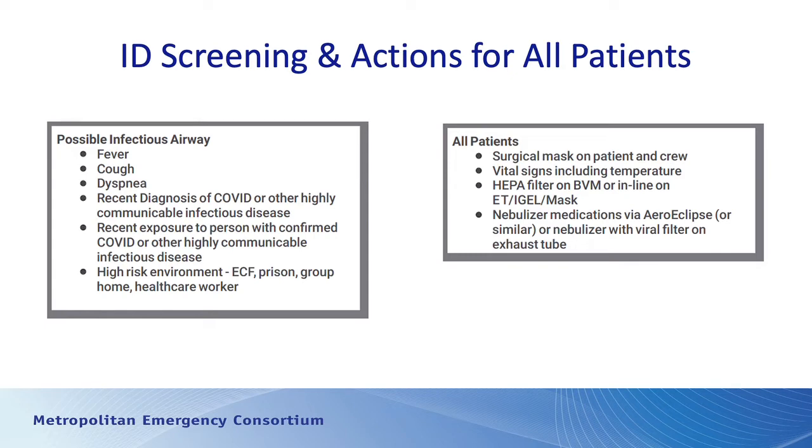For all patients, as the box on the top right of the algorithm says, we're going to wear a surgical mask on the patient and crew. We're going to obtain vital signs as part of that standoff assessment or shortly thereafter. If we have to use airway procedures, we're going to put a HEPA filter on the tube, or we're going to use a BVM that has a HEPA filter in it, and I've got a slide with some pictures. So essentially, if the patient needs to be ventilated with a BVM or an iGel or an endotracheal tube, we're going to put an inline HEPA filter in place, or we're going to have a BVM that has a filter in it. Again, that's to catch the secretions during exhalation.